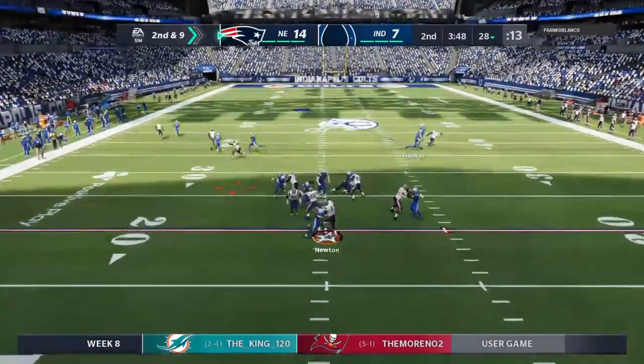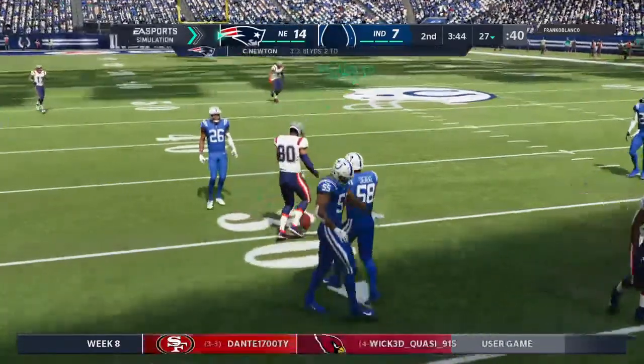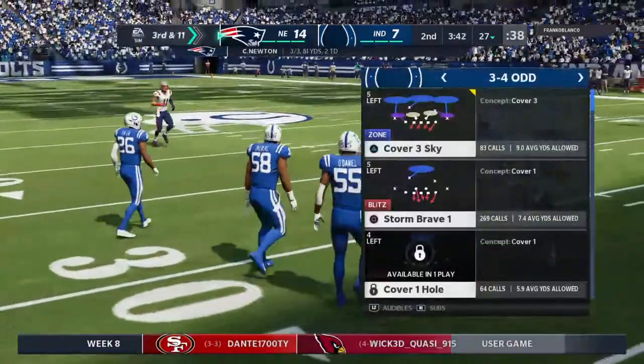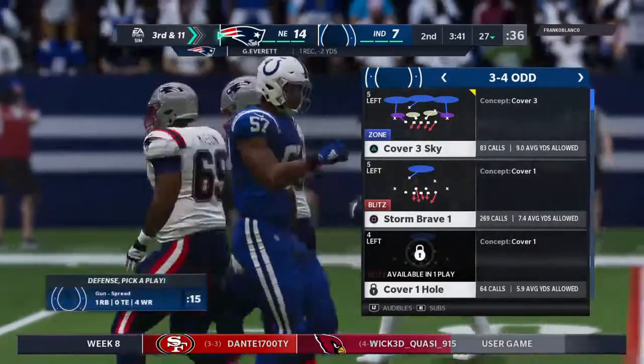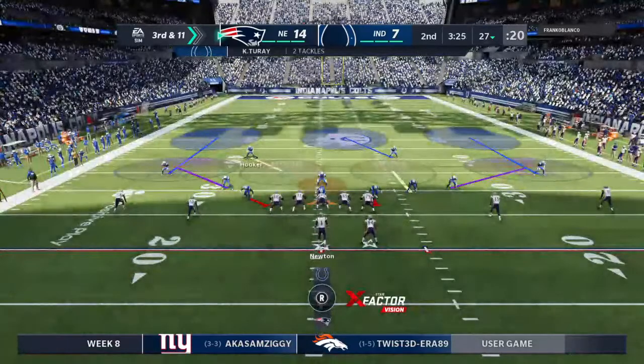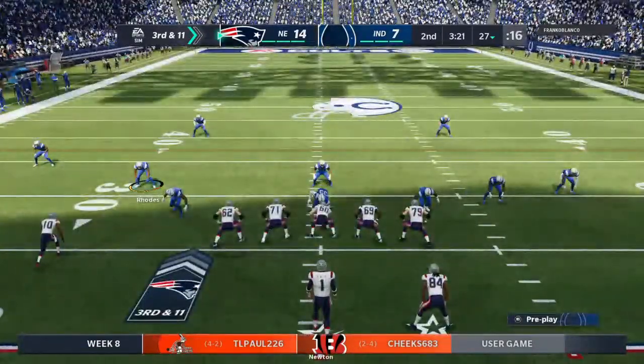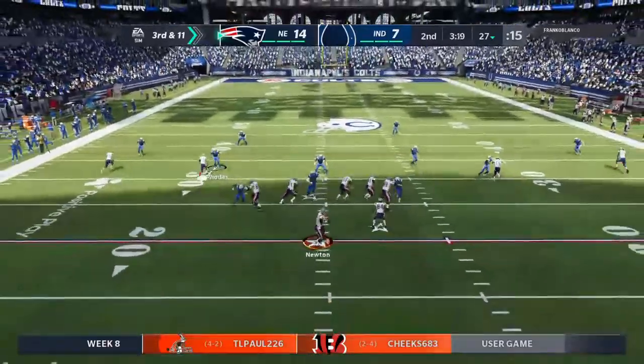On 2nd and 9, Newton. They'll find Everett there, complete. And they take him down, losing yardage back at the 27. They wind up losing a couple there, so they go behind the original line of scrimmage, and now 3rd and 11 coming up. The last catch took him 2 yards in the wrong direction, so now what can they do on 3rd?